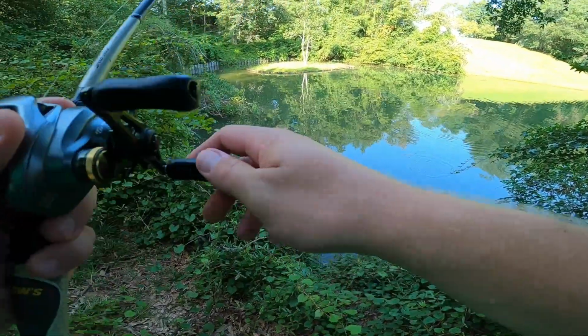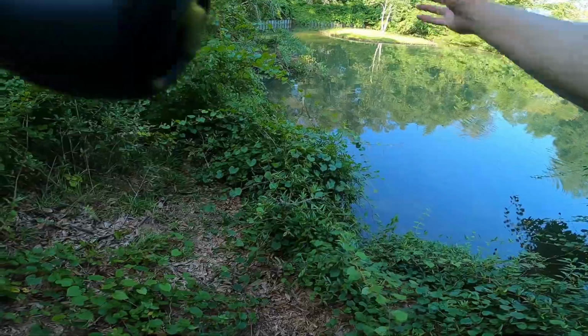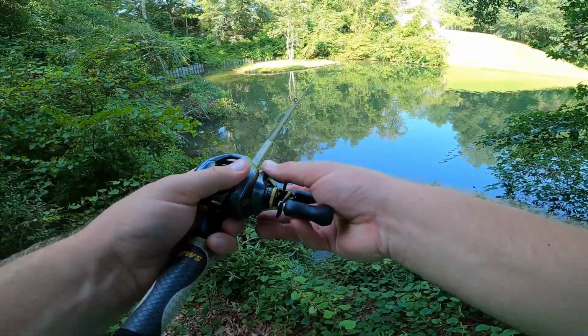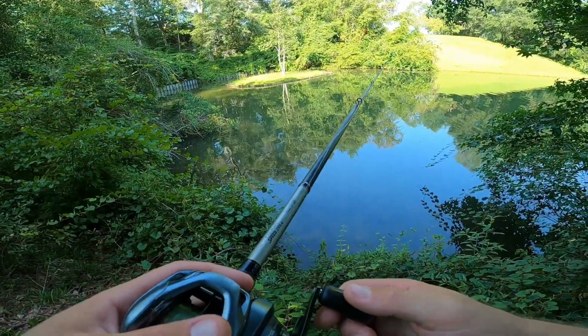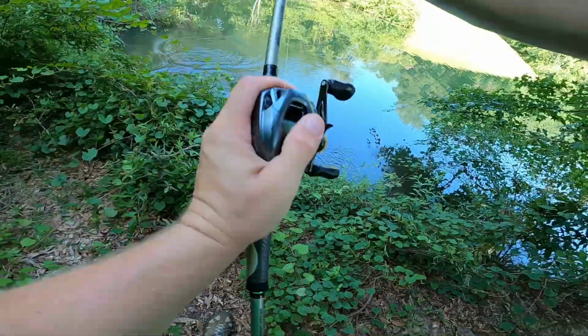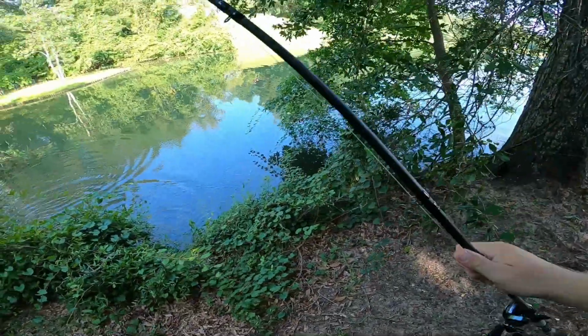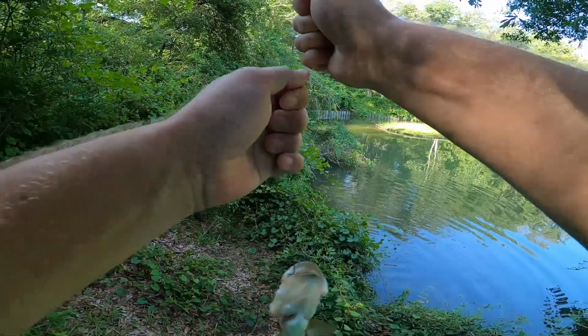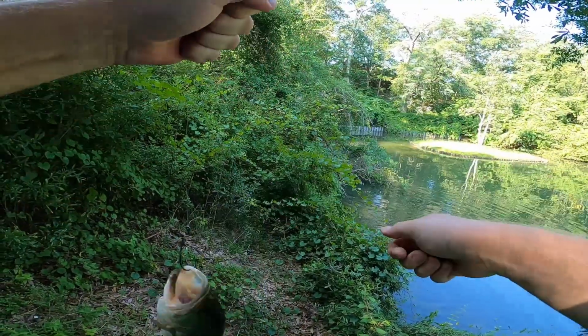Hey there, guy. Where'd he go? I mean, not big, but he was okay. He was like right there. Oh, he just ate it. Oh, I'm not sure if that's the same one. That was crazy. That was such a dope fish catch. Favorite fish catch of the day besides the first buzzbait catch.